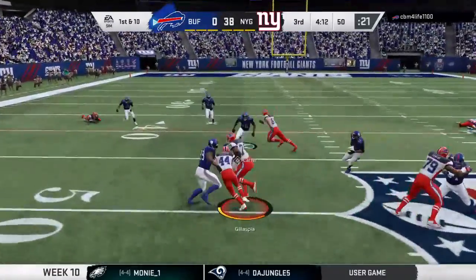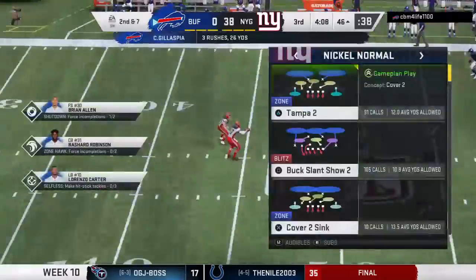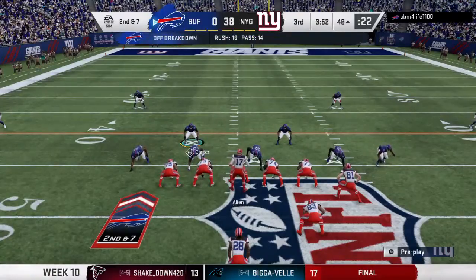And now a carry here for their fullback. 3 yards on the pickup there, and it'll be second down. A good solid gain there on first down, but the defense has to be happy they didn't let it pop for anything bigger.